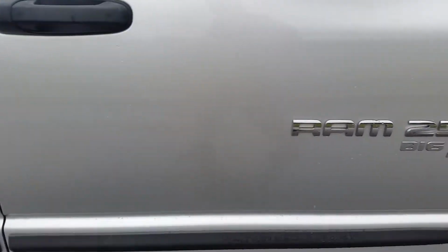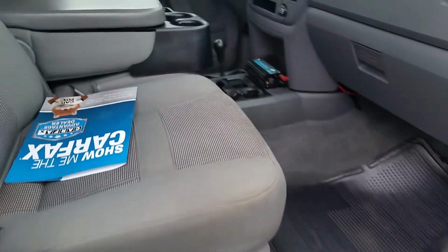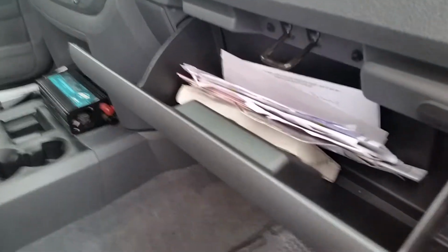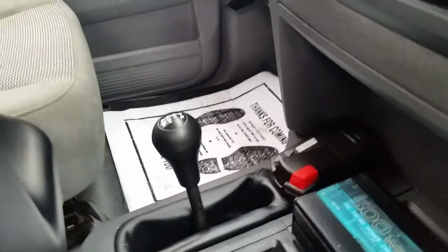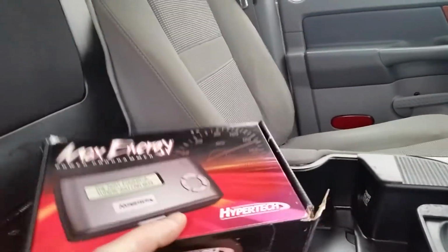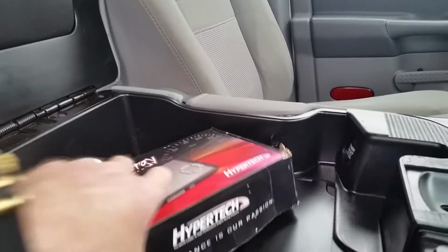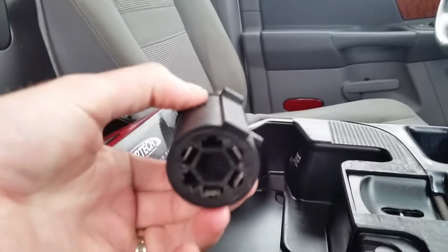5.9 high output diesel, trailer tow mirrors, got the 40-20-40 cloth trim interior, the original owner's manual, it's got a 500 watt converter, it's got trailer brake control, on demand, you got your floor shift four wheel drive, also comes with a Hypertech programmer. Plug in from 7-pin to 4-pin.